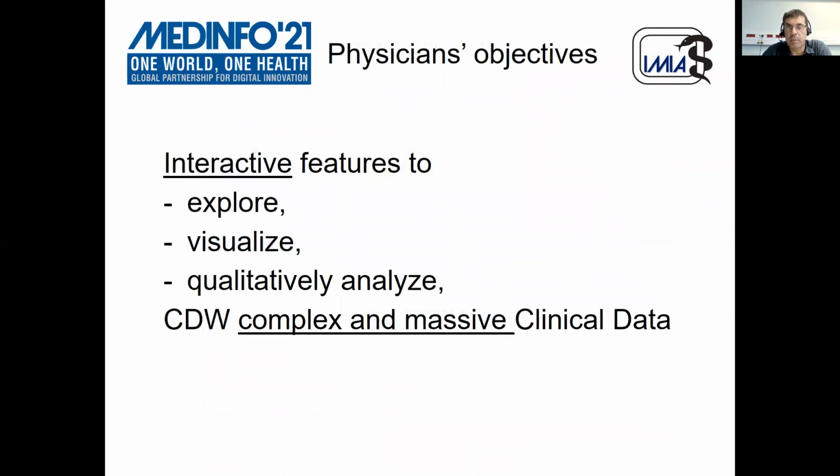In response to the objectives of physicians and medical experts, we have designed PredImed to allow it to be explored in the most interactive possible ways, making it easy to visualize the complex, highly connected, and massive information it contains.